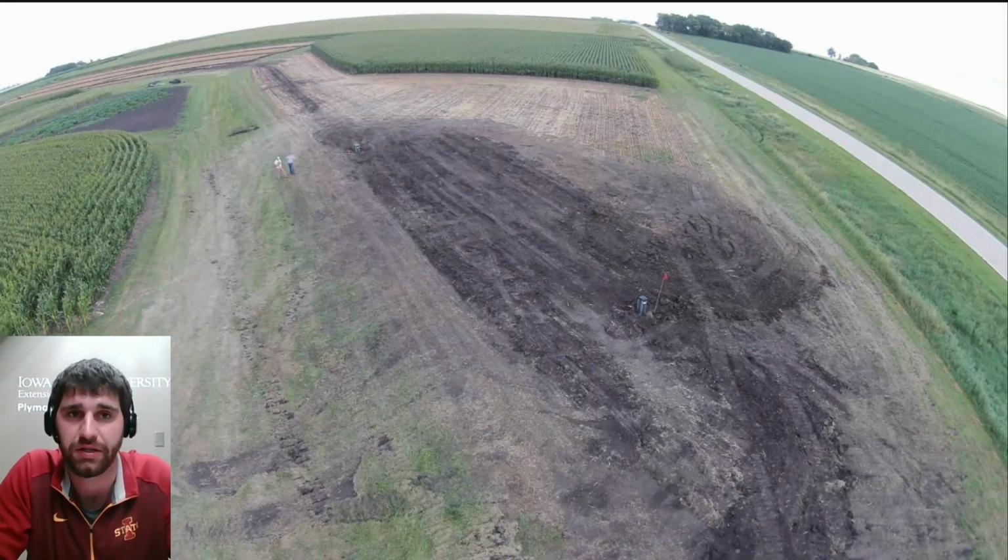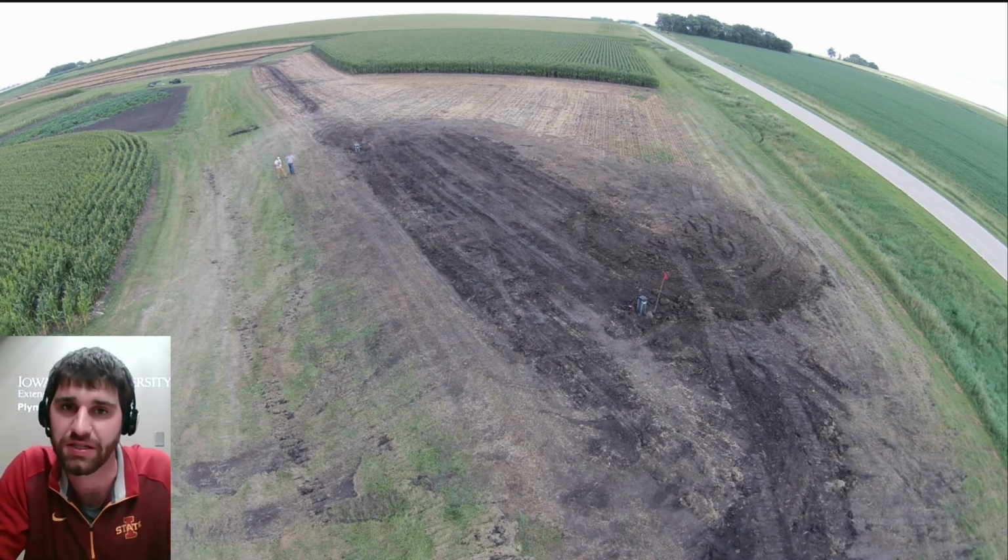So here's our finished product of the bioreactor. As you can tell, there's not a whole lot to see. You can see our inlet and outlet box, and that's about it. Like I said, we will have a pollinator on top of that, so it'll be nice and green.